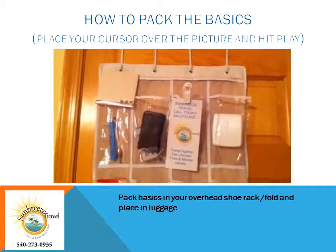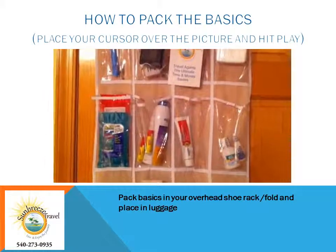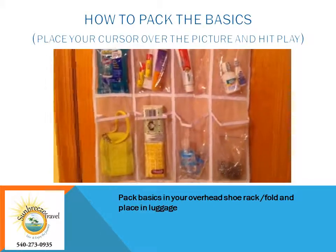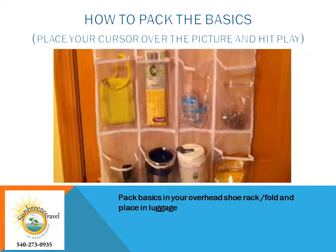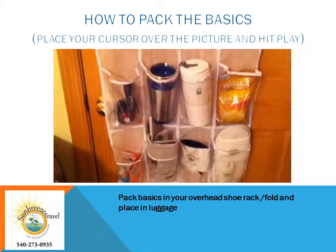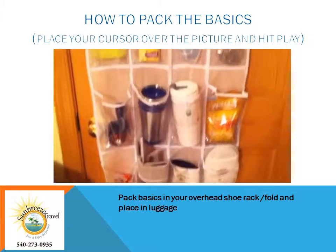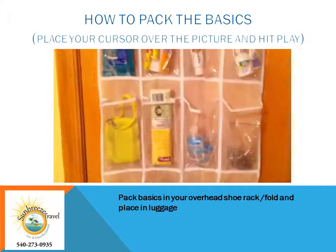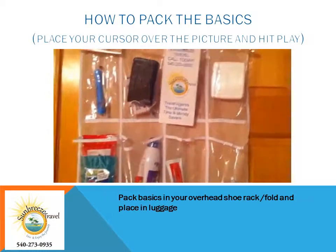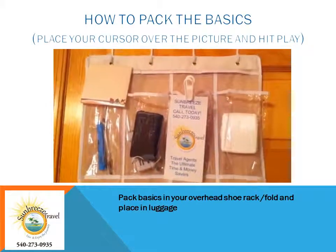An over-the-door shoe hanger is an inexpensive item, costs about $5, but is wonderful, an excellent way to store your essential items while you're on a cruise ship. Just wanted to give you a visual so you can see how easy it will be to fill it up with the essentials that you use while you're cruising. You create space and you eliminate the need to constantly open up your suitcase.